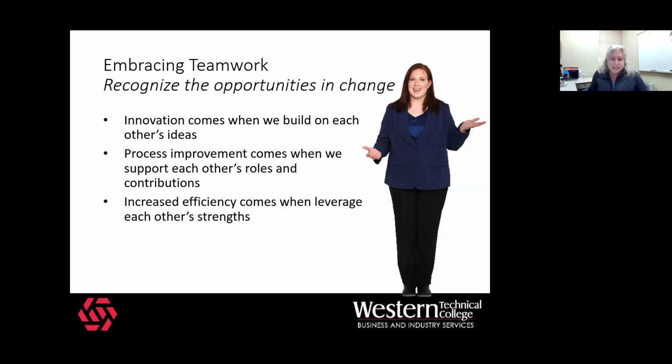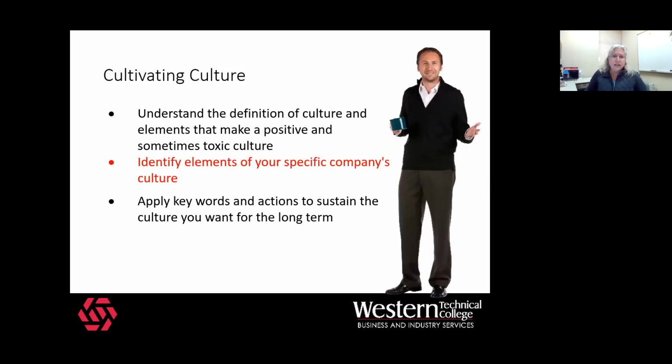And the last of the 6 classes in this Emerging Leader series is called Cultivating Culture. And this one is something that we often live with and enjoy or don't care for, but we don't often think about why that is. And so a portion of this class helps us understand what culture is and the elements that we have in play that can make it either a positive place to be or a not so positive place to be.